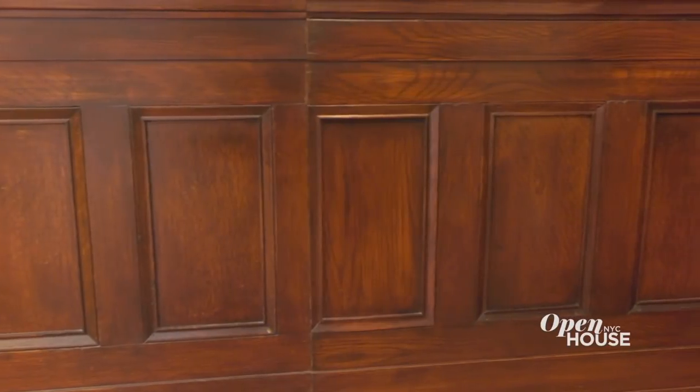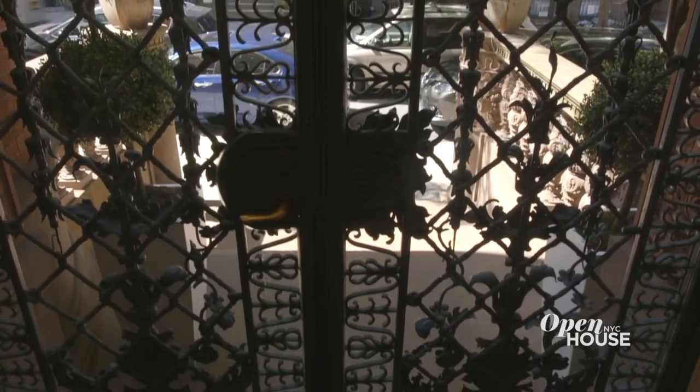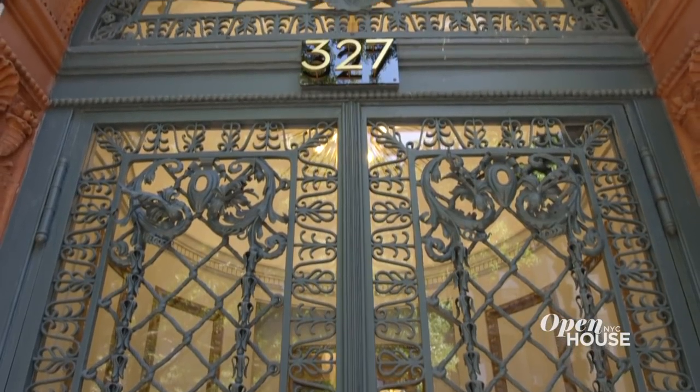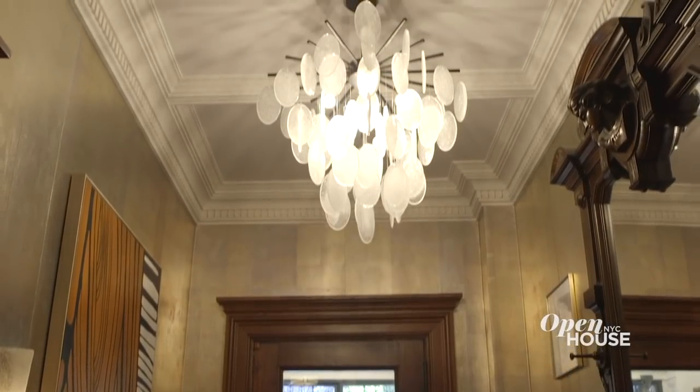As we enter the home, you can see the marriage of the historic finishes with the contemporary elements. We find the exquisitely restored original iron and oak entry doors and a high coffered ceiling with the original dentil moldings of the 1890s. Gold leaf details and a modern glass chandelier make for a grand first impression, don't you think?